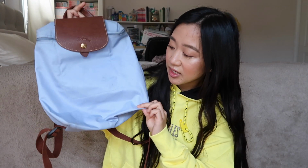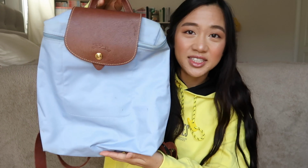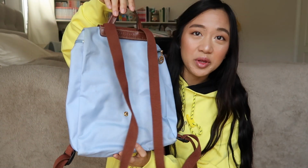So I'm first just going to start off with my Longchamp bags. I have one backpack. This is my Longchamp backpack. I think this is the Pliage backpack, but it's basically their most famous shoulder bag, the Pliage, in backpack form. So it's just this pastel blue color with brown straps.